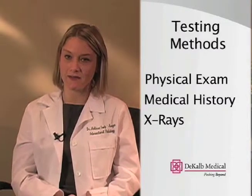And we'll do a series of different exams to diagnose the compression fracture. The first component of any medical exam is a physical and a medical history. And we'll look at the patient, we'll look for point tenderness in their back. We'll also complete some x-rays of their back, and that typically shows us compression fractures.